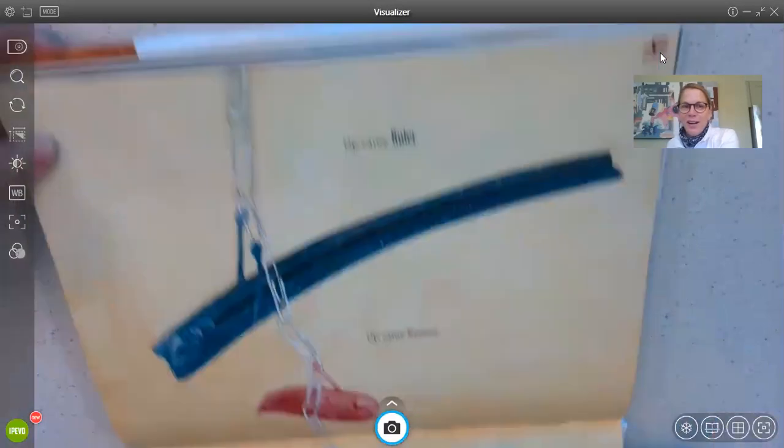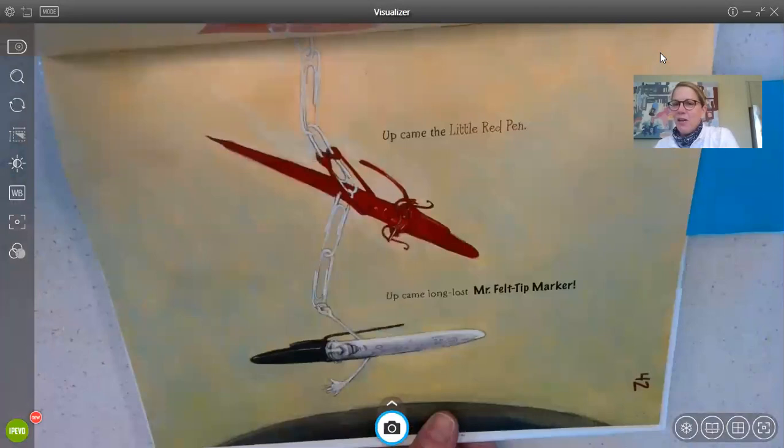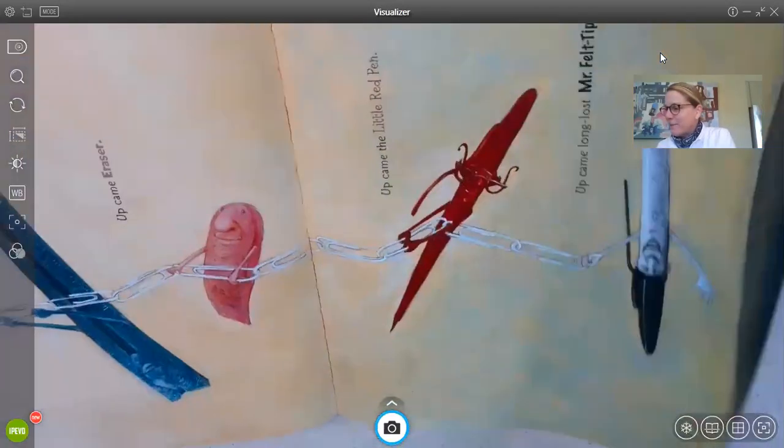So their plan worked. They worked together and they figured out a way to get all those characters out of the pit.